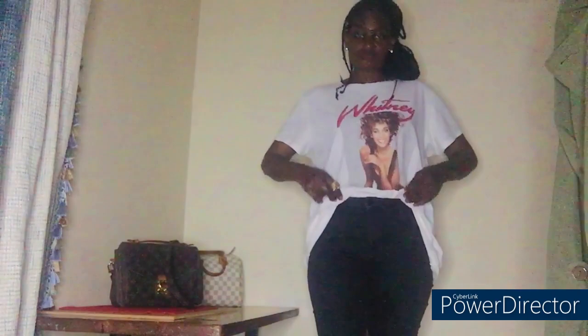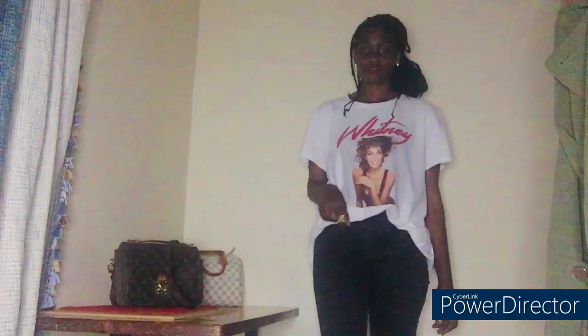So let's see this full view. So this is my style. You can either tuck it on the side front. And I also paired this outfit with this light Burberry scarf.